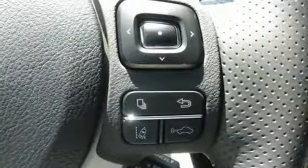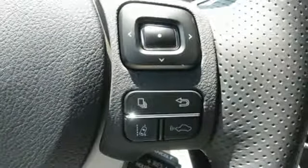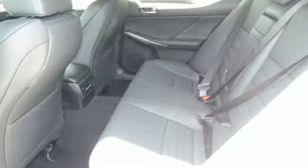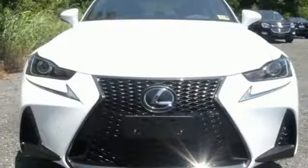Enhance your driving experience with Lexus Enform, Bluetooth, and USB smartphone connectivity, and Lexus Display Audio with color multimedia display and Scout GPS link. You'll have no problem being noticed in this luxurious Lexus.